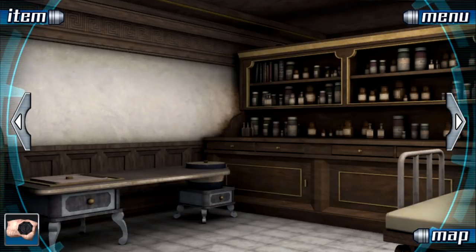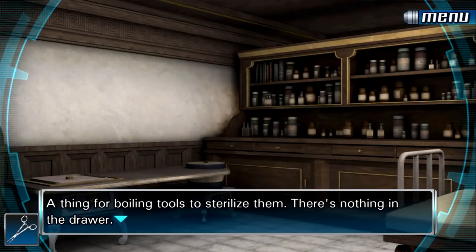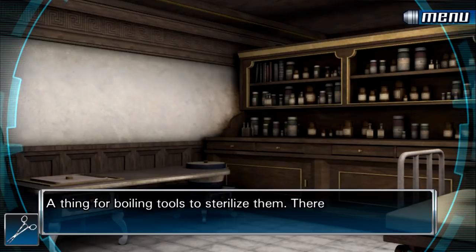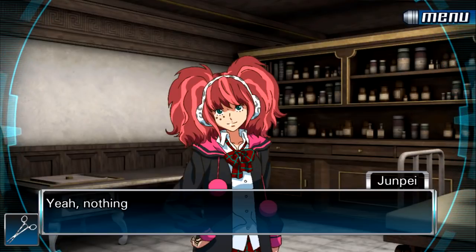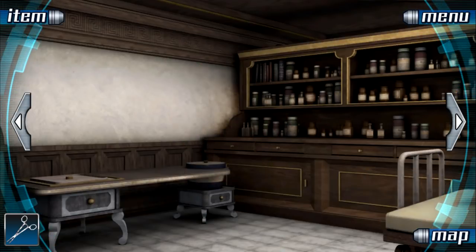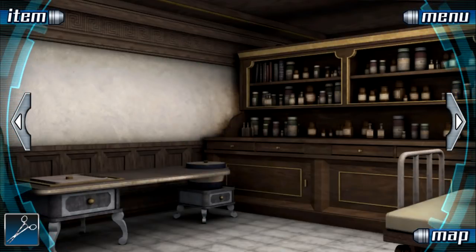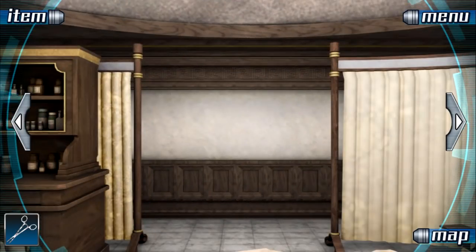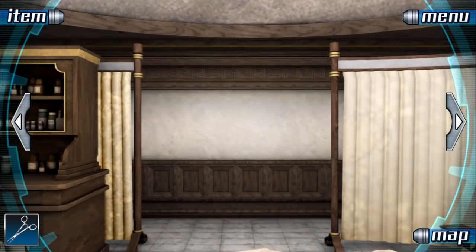I wonder if it's worthwhile to boil these while we're here. Okay, no. That's okay. What about these drawers over here? The drawer is empty. Yeah, nothing here. Alright, what about up here then? Any medicine cabinet? Any poison we can mess around with? Doesn't seem so, at least.